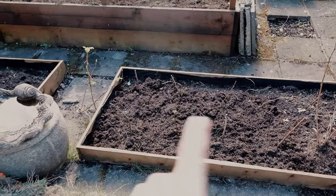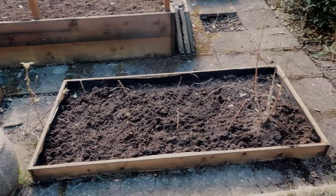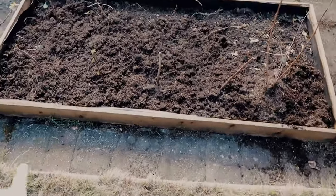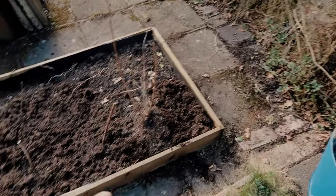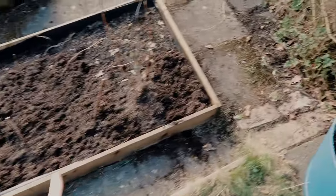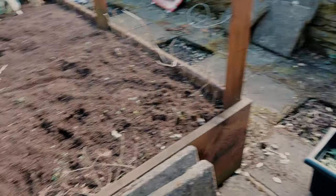This is my raspberry bed. There are 10 raspberry bushes in here. Some are summer fruiting, some are autumn fruiting. This was just, you couldn't even walk along here. So I've just cleared all this so you can move around basically. Swept all this up even though it doesn't look like it. The back still needs tidying.